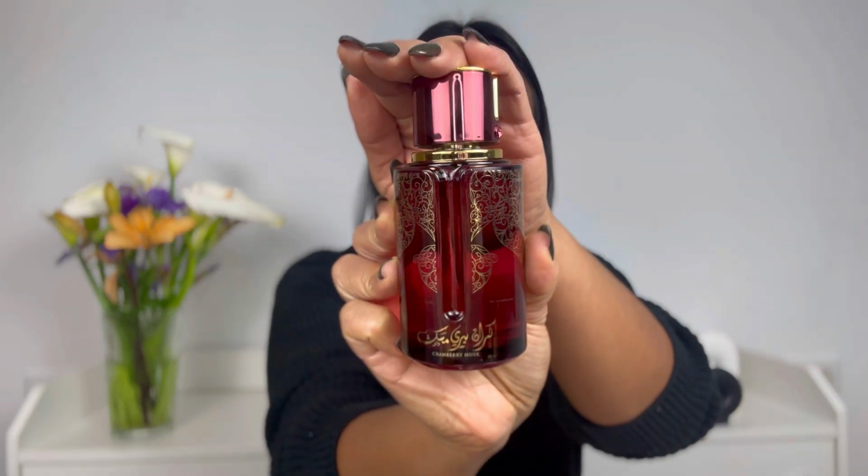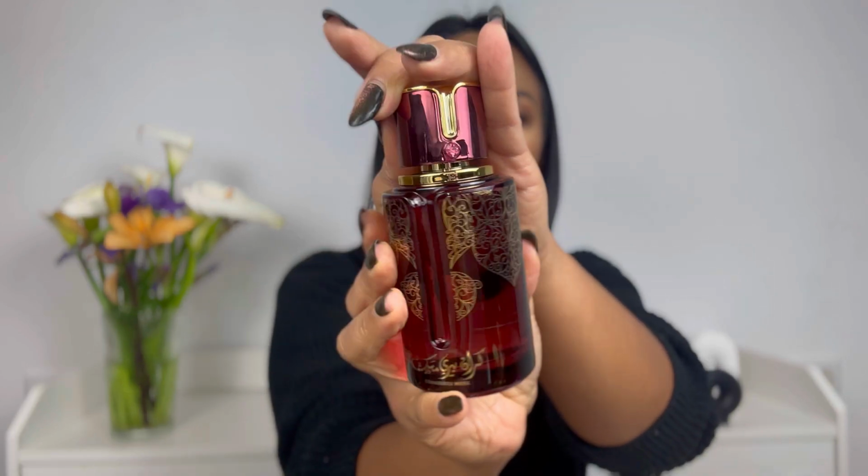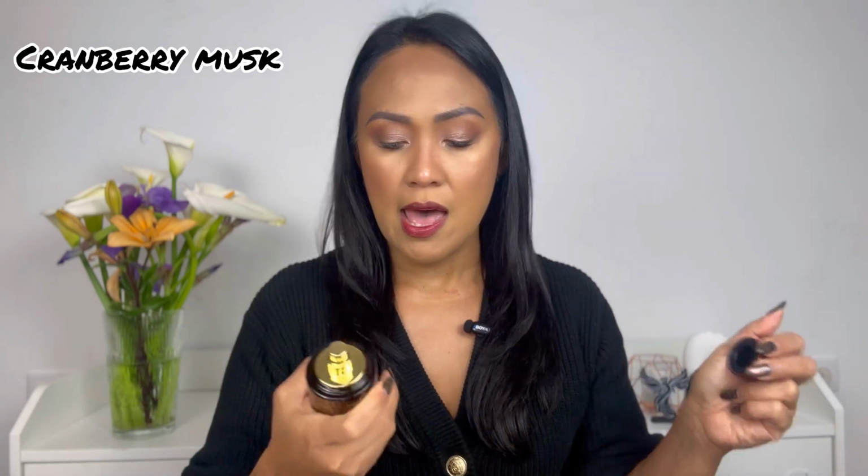I'm gonna start off with something that is very easy to wear in my opinion. And I think this was released late last year. And if not, just correct me guys. This is Cranberry Musk. This is how the bottle looks like. I find it beautiful. Really, I think they do beautiful and amazing bottles. Anyway, now let's talk about the scent.